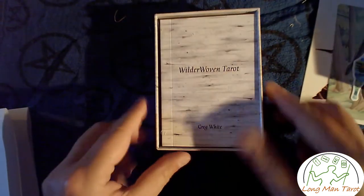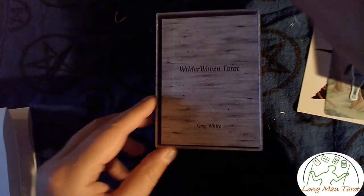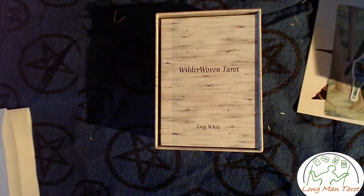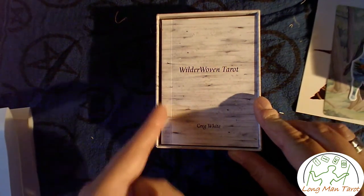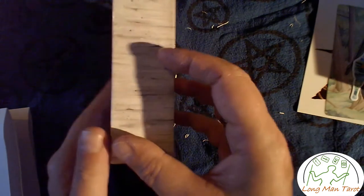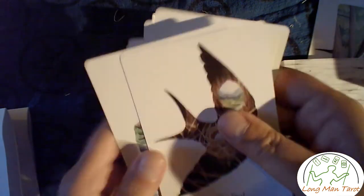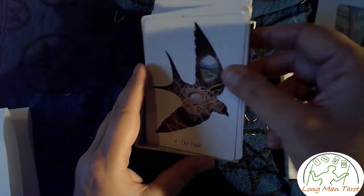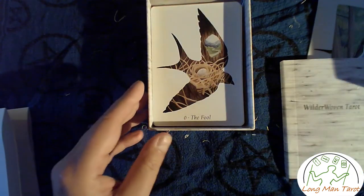So inside you get the book. I'm not calling them little white books anymore, because nowadays I think we've moved on from the idea of them being a small pamphlet. Again, this is just a wonderful book, and the cards aren't sealed either, and I love that. I think that is an amazing touch. Well done, Greg, for that one. Fantastic.